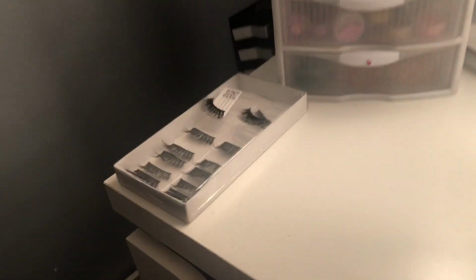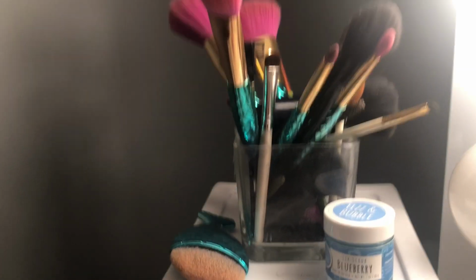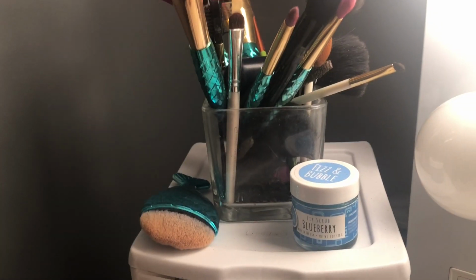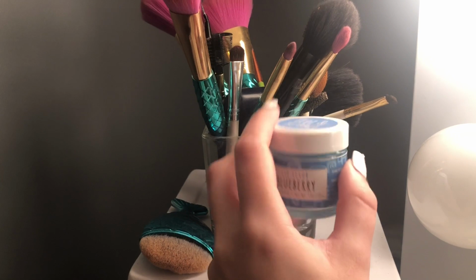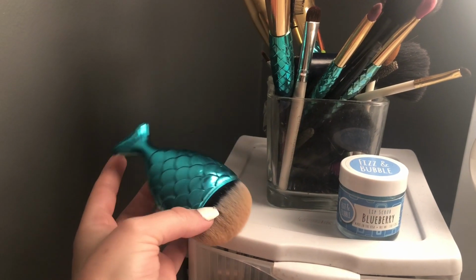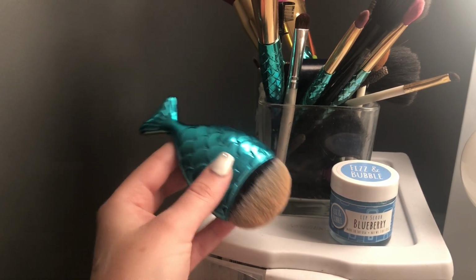Then I have my eyelashes. I need them right here because they are essential. Okay, so these are my miscellaneous eyeshadow brushes. And then I have the Fizz and Bubble Lip Scrub. This is a mermaid highlighting brush. It's special, so I leave it out.